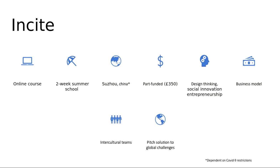Now, the programme's part funded, so the total cost to students in previous years was £350 for the entire 2 weeks. And during the summer school, you would be working on a business model in intercultural teams, and you'd be pitching a solution to global challenges. So if that's something that's up your street, please do check on our website again for more information. Information will be uploaded on our website shortly.